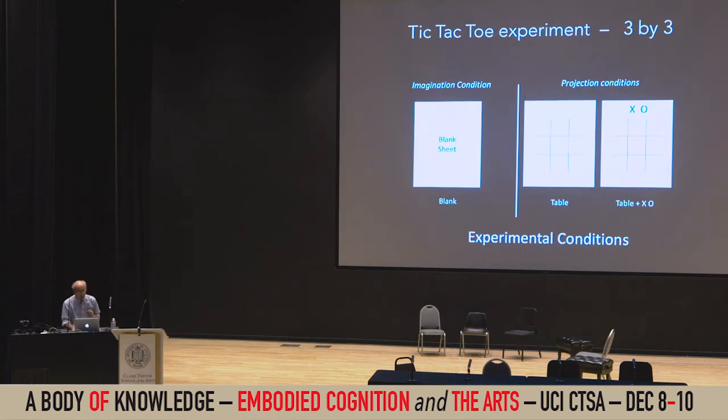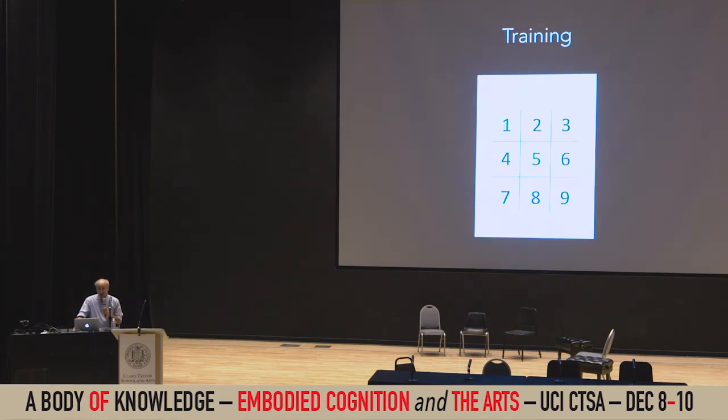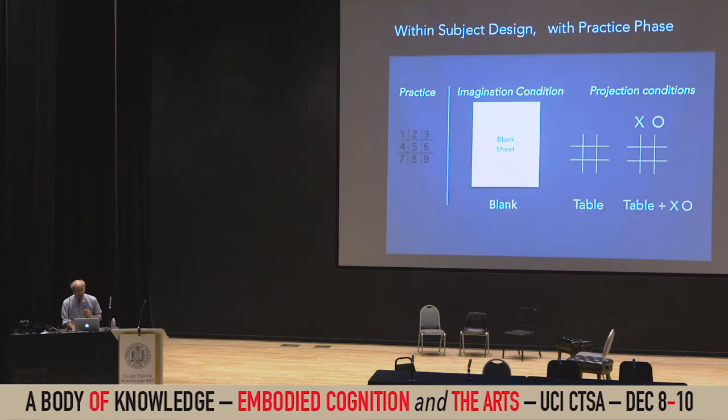So we have this tic-tac-toe game that you play with an opponent, and we tracked it to see how well you do. And to play the game, since you couldn't see anything other than the stimuli, we trained you on the numbers. You had to learn how to call out the cell. So I say 1, you say 5, I say 9, and you play the game like that. So people had to reach criterion performance in knowing the cells. Then we gave them these conditions.